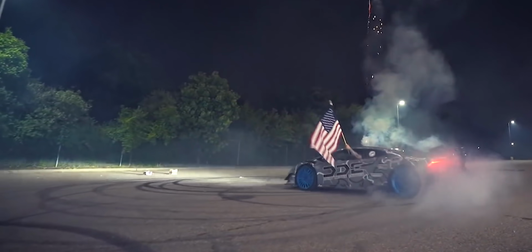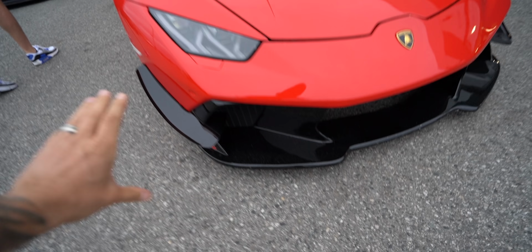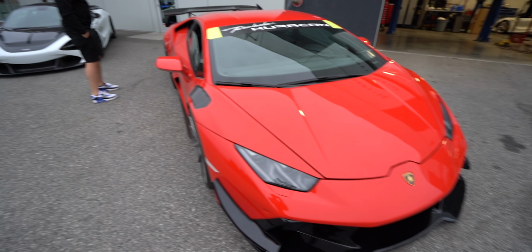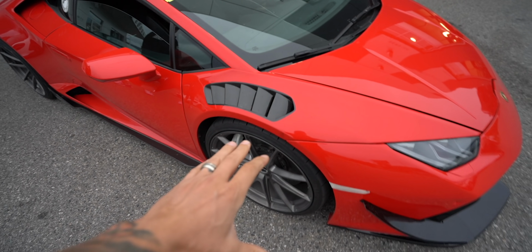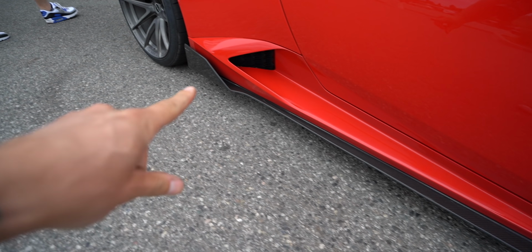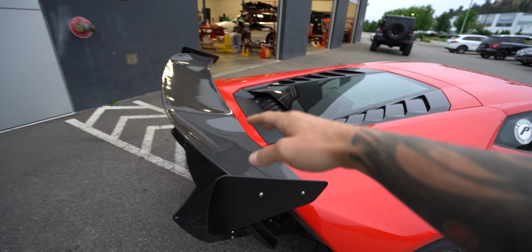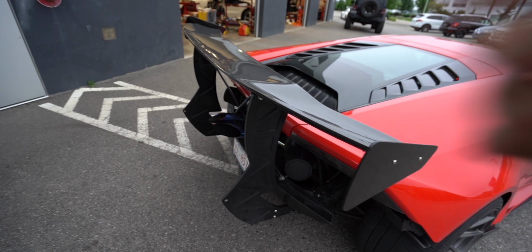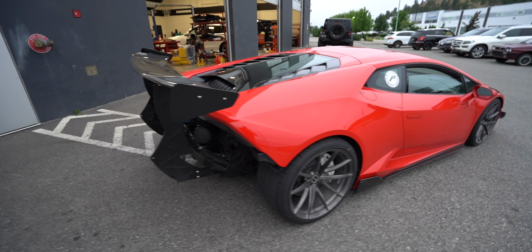It has an aggressive body kit on it. So this is all Vorsteiner. This is a complete Vorsteiner Novara front bumper. We have carbon Vorsteiner vented fender louvers. We have a Vorsteiner side skirt that's carbon. It runs the whole side with the little winglet on the side. But then when you come to the rear, you have a custom carbon wing that is chassis mounted. It's super aggressive looking, and you can see how that gives it a really mean presence.